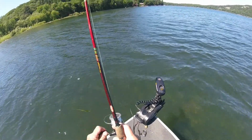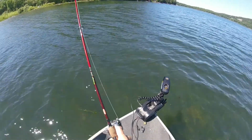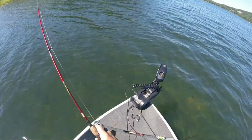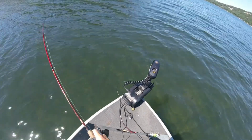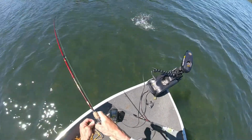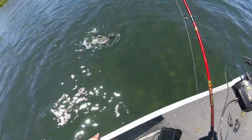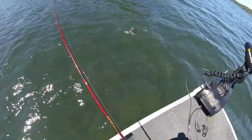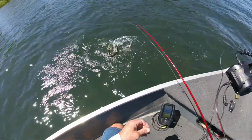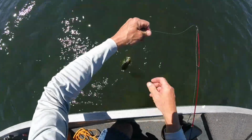My God, is this all rock? What is this? Is this a little northern maybe? It doesn't look like a rock. It looks like a little northern. It is a little northern. My goodness. I've only been out here just minutes. Literally just minutes. And so far, 2 rock bass and a feisty little gator.